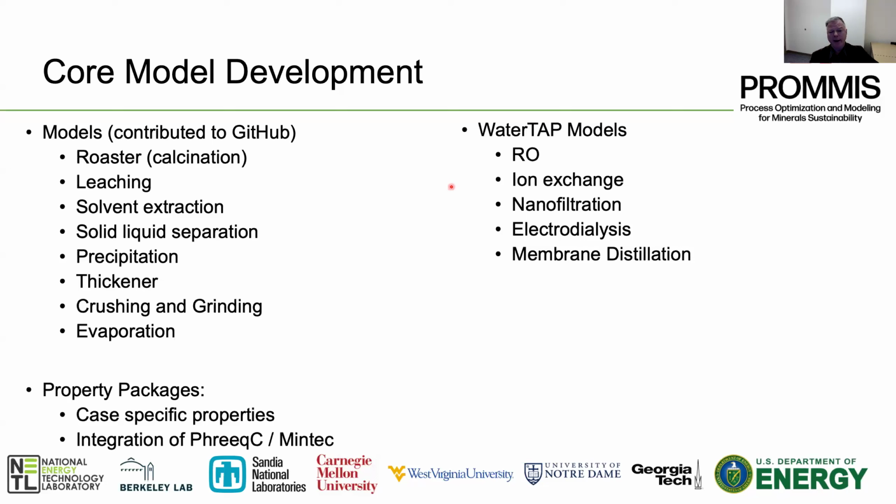In addition to that, we have WaterTap, which is another extension of IDAES. WaterTap is funded by the National Alliance for Water Innovation, which is really focused on desalination and water cleanup. And so we had already extended IDAES to model water systems, and that's called WaterTap. The WaterTap models provided us a basis for some of the critical mineral processes that we might need. And so you can see them here on the right. They range from reverse osmosis to ion exchange, nanofiltration, membrane distillation, et cetera.